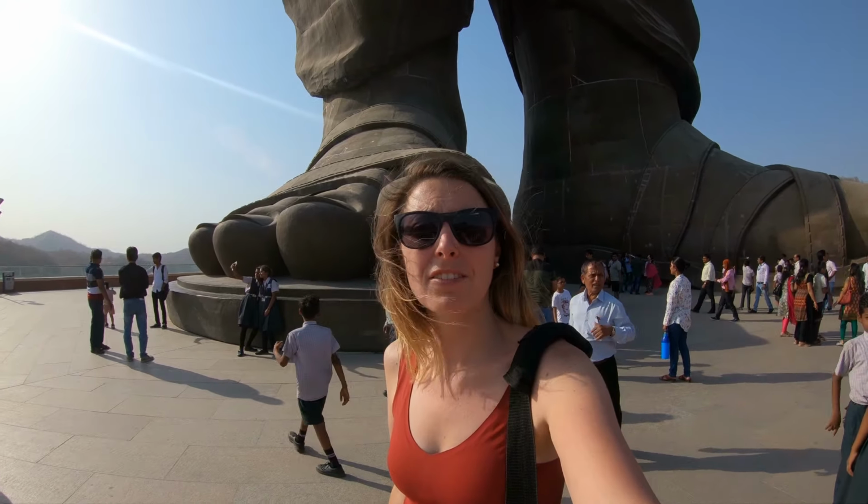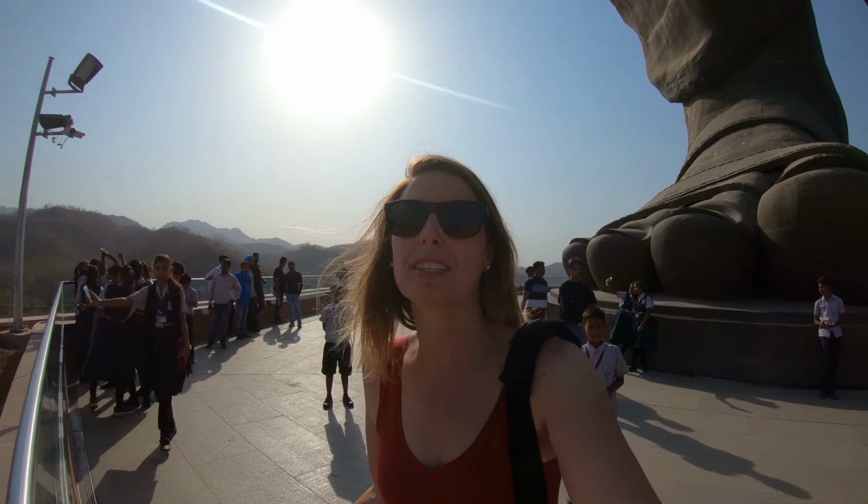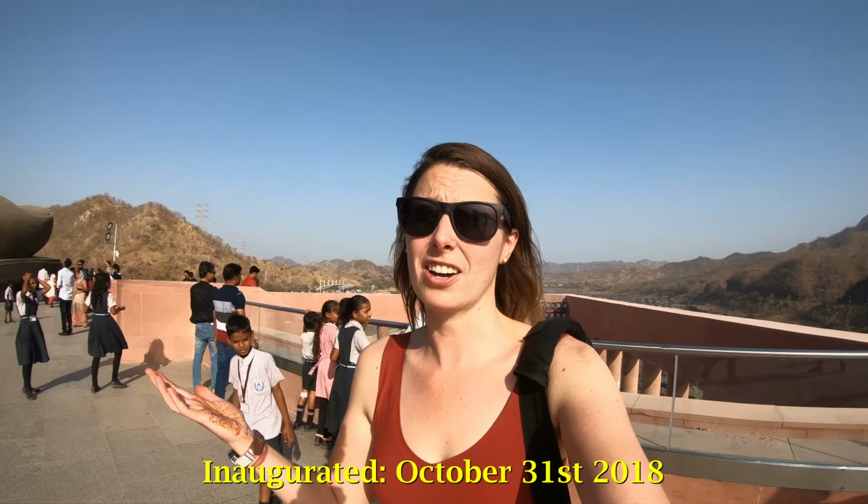So another cool thing that I've learned about this Statue of Unity, this tallest statue in the world, is that it took only 4 years to build with a workforce of over 3,500 people. And the designer of it was actually 93 years old when he designed it, and he is still alive and was alive to see it be inaugurated.